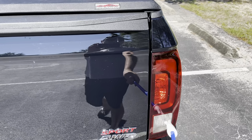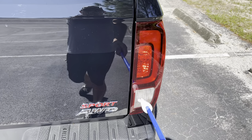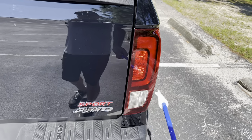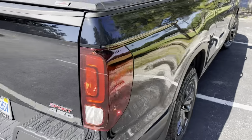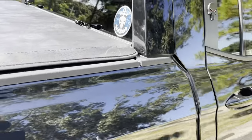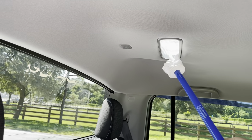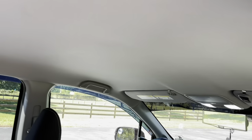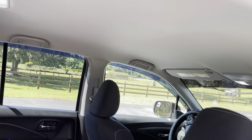I forgot to mention that I did change out the reverse lights to LEDs. Huge improvement. I highly recommend that for everyone. And also on the inside, I forgot as well that I changed all the interior lights to LED as well.